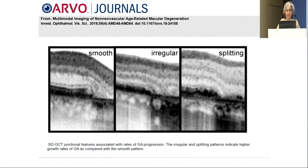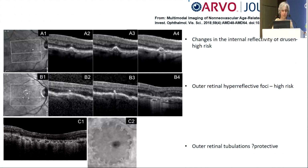They also demonstrated the junctional zone between the area of atrophy and the normal area. They found there were three patterns, and the irregular pattern and the splitting here, where you have some intact areas, some split here, these are the two that were at higher risk of progression to atrophy. What else can we do?